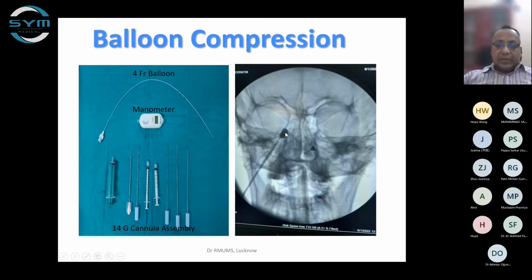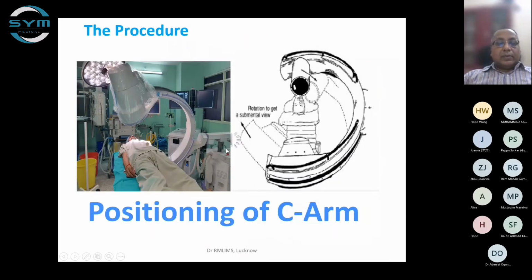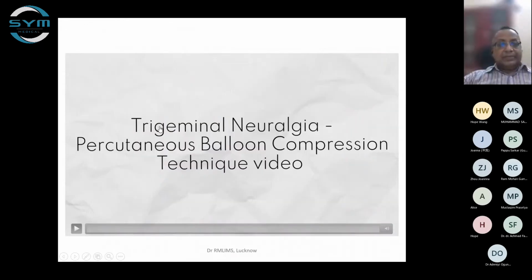And here you can see a picture of a patient in the AP view in the fluoroscope with the inflated balloon in Meckel's cave. Here you can see an actual patient lying on the OT table, and the C-arm is in the submental vertex position to see the foramen ovale clearly. Now, this is a small video of around 8 minutes to show you the actual surgery of percutaneous balloon compression for a trigeminal neuralgia patient.